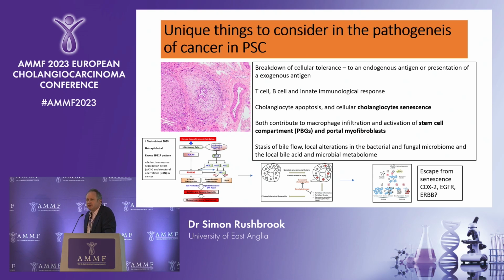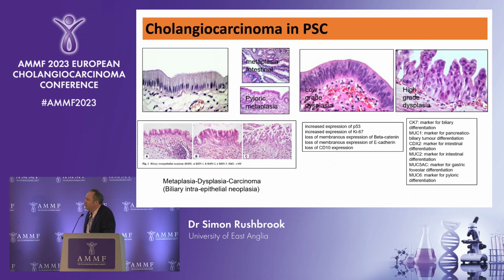Now, in terms of the pathophysiology of PSC and its association with cancer, there are some very unique things going on. The biliary tree is under heavy immunological attack from both the innate and the adaptive immune system. There are alterations in the fungal component of the microbiome and also the bacterial component living in the bile ducts. Both of those seem to put a huge stress on DNA mutational patterns within the cholangiocytes. In fact, the cholangiocytes in PSC seem to protect themselves by entering a senescence-like state, which protects their genome. And I suspect in PSC, it's the escape from senescence, the early cellular state, that allows us to move on from normal cholangiocytes to low-grade and high-grade dysplasia.